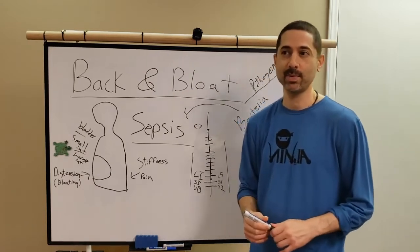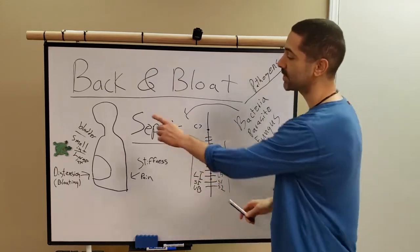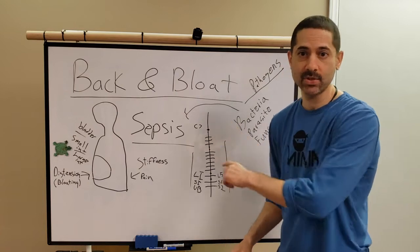Anybody that has arthritis in the knees, in the hips, that's a common surgery too. Knee replacement, hip replacement, or in the ankles. Anybody that has plantar fasciitis, I can guarantee that person has back and bloat syndrome.